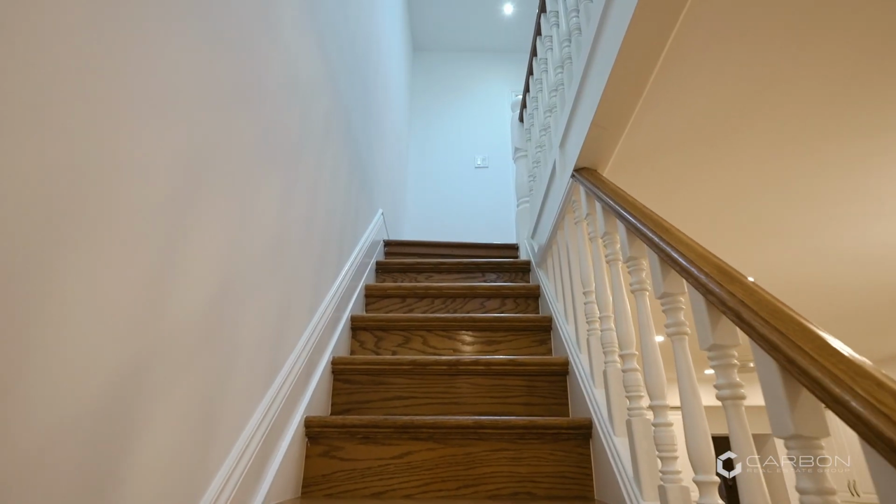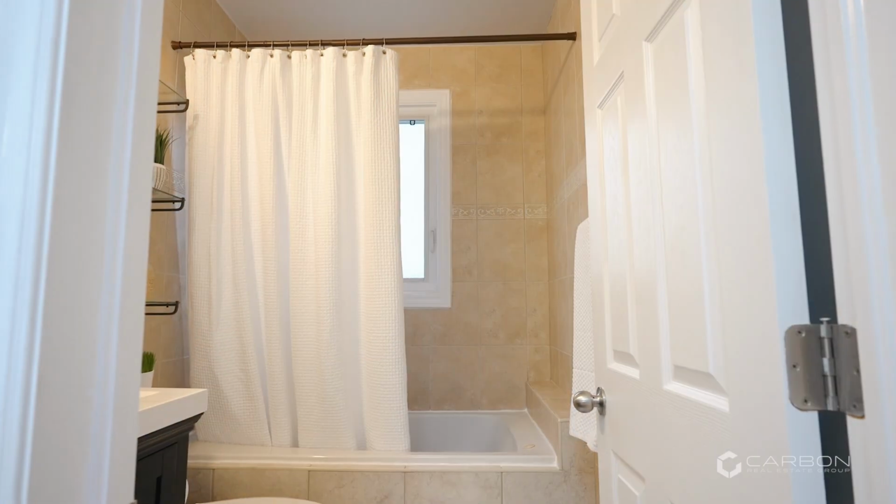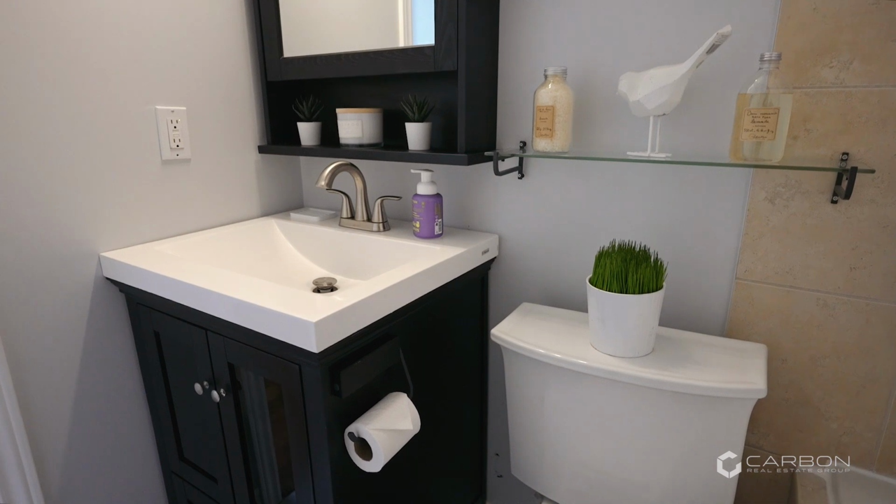Heading on upstairs to this family home, you have three full bedrooms, a main bathroom, as well as a three-piece ensuite bathroom, complete with heated flooring.